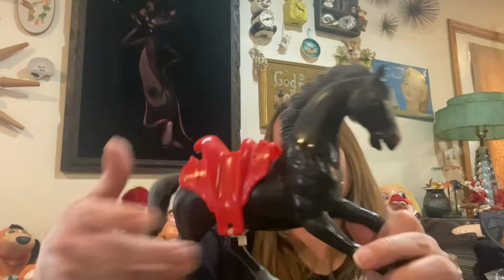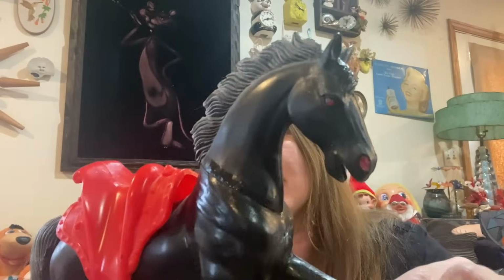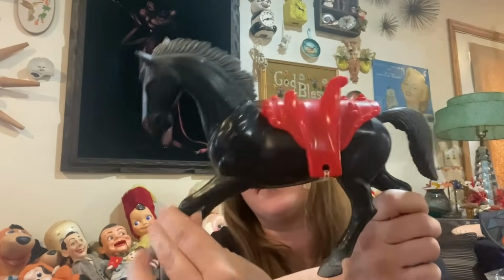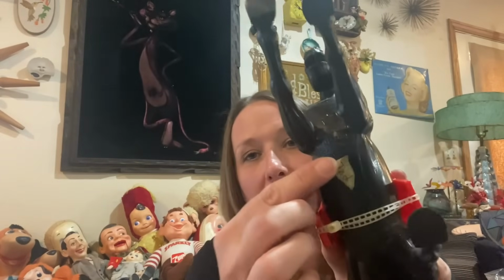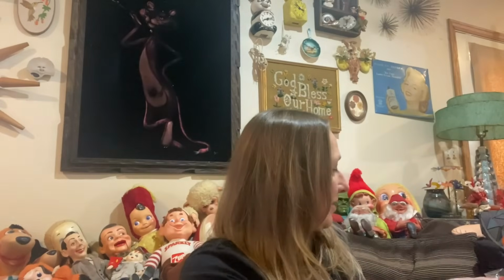And then this guy I picked up, I was not sure about him. See, he has red eyes. So I don't know if he went to a toy set, if he's a certain horse from a show. I have no idea. But he is marked on the bottom, Imperial 1984, made in Hong Kong. And then somebody stuck a sticker on the bottom of him that says Ted. So I have no idea. I like his red eyes. They're kind of creepy.